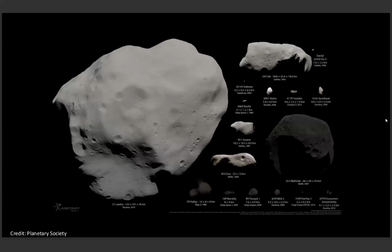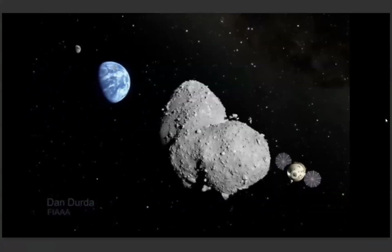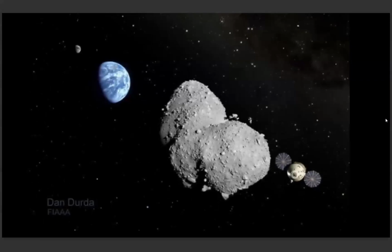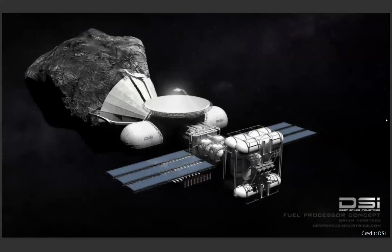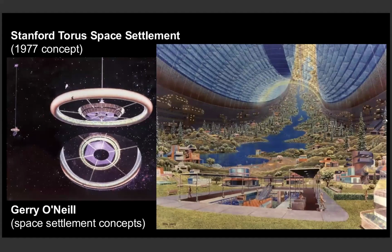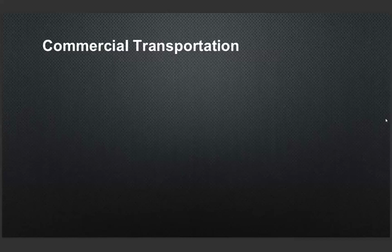This is an example of some of the asteroids that have been flown by. This is a small one, Toutatis, which, well, I was going to show it on top of Auckland there, but it doesn't show up. But the idea is that a lot of these bare rocks are just great raw material for building, extracting materials for building rotating space habitats, for example. So it opens up and enables the whole Gerard O'Neill space settlement concept. But it all depends on the economics, of course.